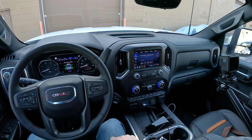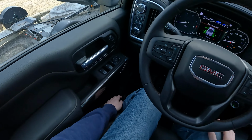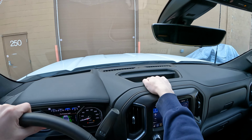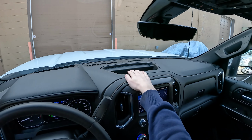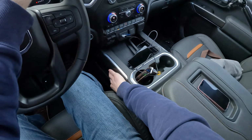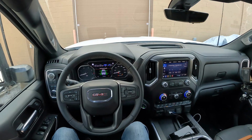Speaker locations. As I said, this is a 7-speaker system. Starting in the bottom left, you've got 1, 2, 3. Actually, no. There's no center in here. Just kidding. 1, 2, 3, 4, 5, 6, and then center subwoofer, making 7 down there.